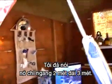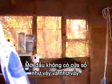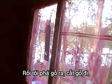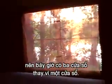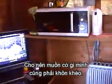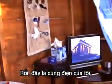Okay, I told you, it's only 2 by 3. Originally, there were no windows like this and like this. There's only one window, which is this one. And I cut the wood away and placed the window on it. So now I have three windows instead of one. So you have to be smart to have what you want. They don't always build the way you want. Okay, there you are. You have my palace, the entirety of it.